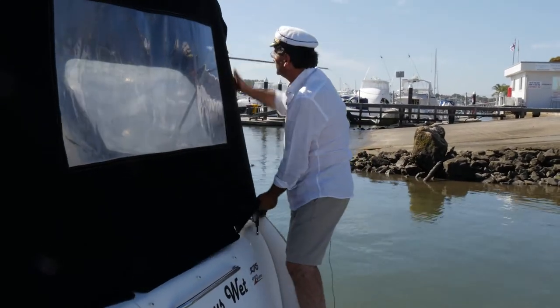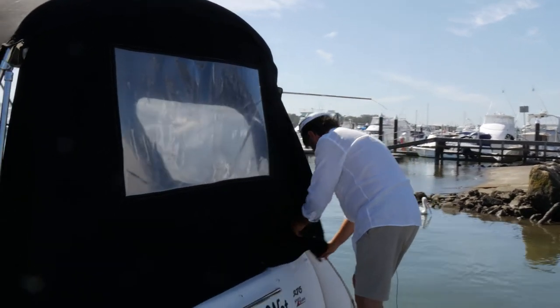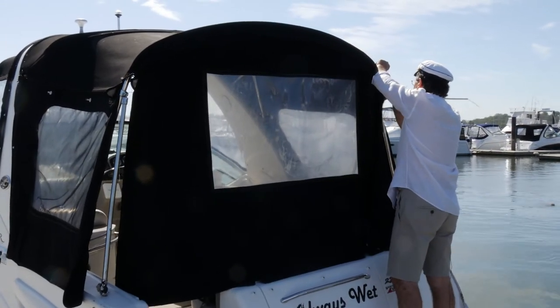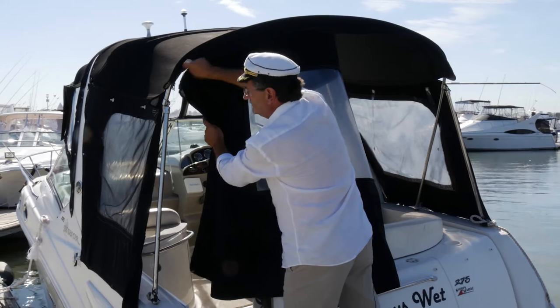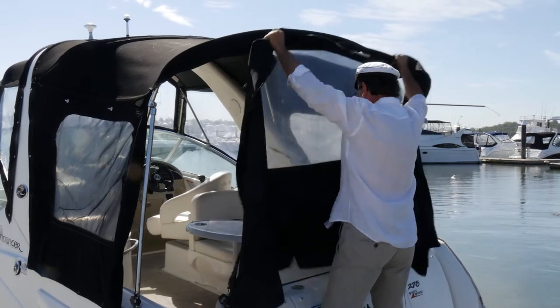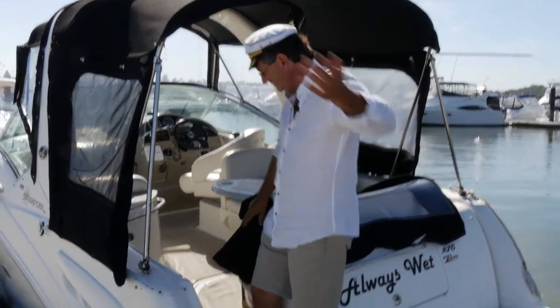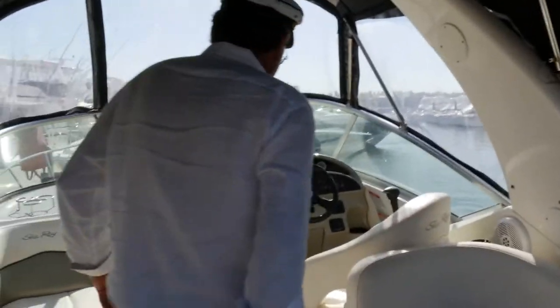Very easy to get them out. Just a few zippers here and there. Actually, there's three zippers on this cover here. And see, it's almost out. The only thing you have to watch is that it doesn't fall in the water. Okay, come aboard, come inside, I'll show you. Come and have a look.